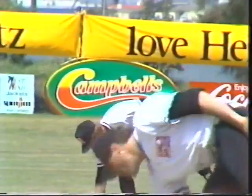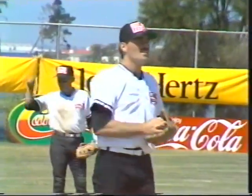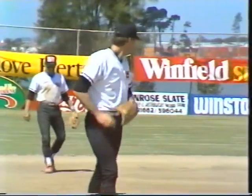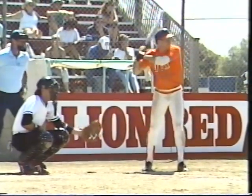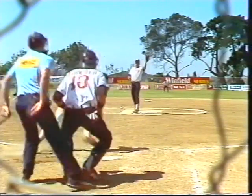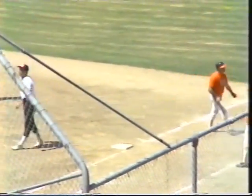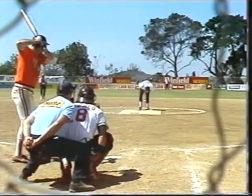Come on now. 1-1 to count on Brad Dodge. Max Elliott, one of the more versatile softballers on the New Zealand scene at the moment. Brad Dodge. The call is ball 1, strike 1. Bottom half of the first innings. Oh, thank you very much, he said. This is pretty easy. Calm, cool, and collected.